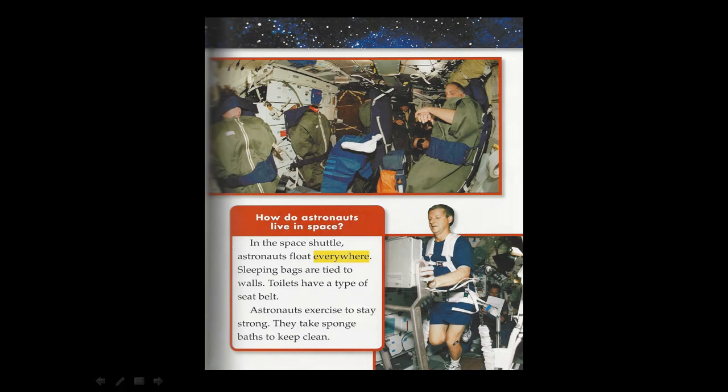How do astronauts live in space? In the space shuttle, astronauts float everywhere. Sleeping bags are tied to walls. Toilets have a type of seatbelt. Astronauts exercise to stay strong. They take sponge baths to keep clean.